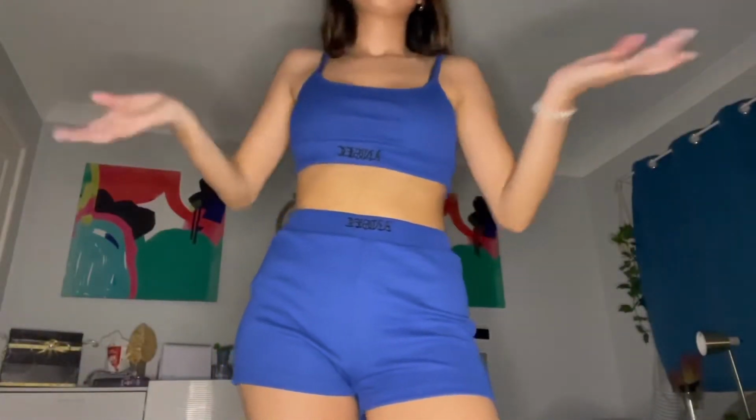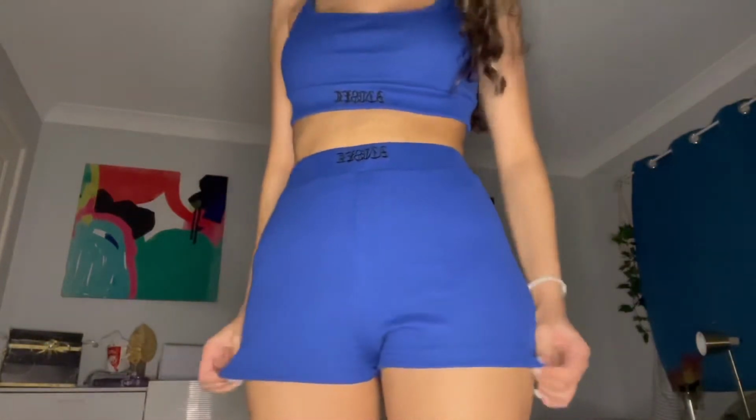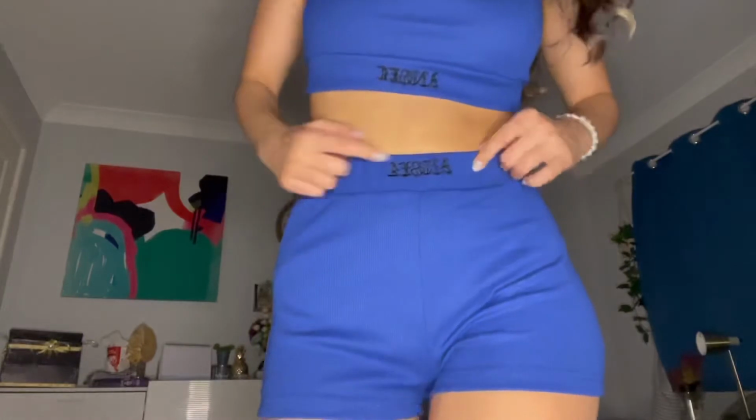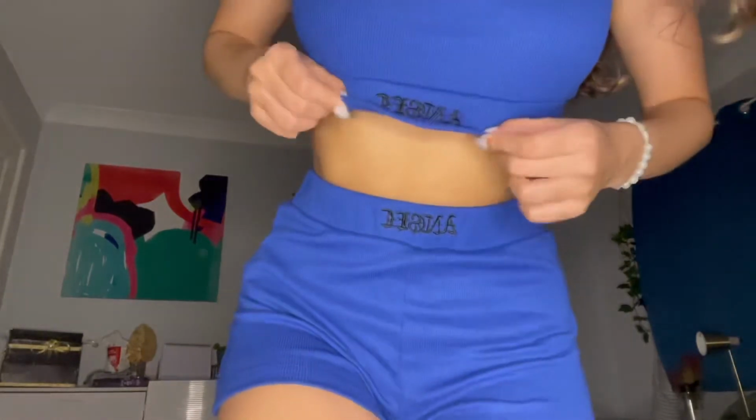Okay, the next outfit is this two-piece cropped shirt and shorts. This is more like, I feel like, a lounge set at home. You could probably go out in this, but it's pretty short at the back. I really like this deep royal blue. It says angel in black writing, really nice, like fancy writing.